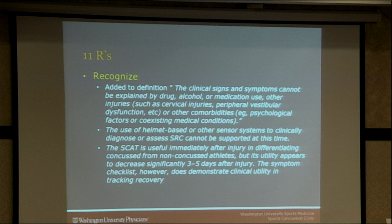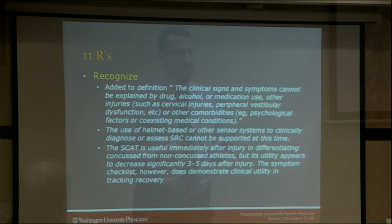So if you're thinking about or looking into buying some of these new helmets, because I know Riddell has one now with these helmet sensor systems, save your money right now, okay? Because they're not ready for prime time, and they probably will cause you more headaches than they will help, and not headaches from concussions, but just headaches in general, of trying to use those and figure out what all this means.